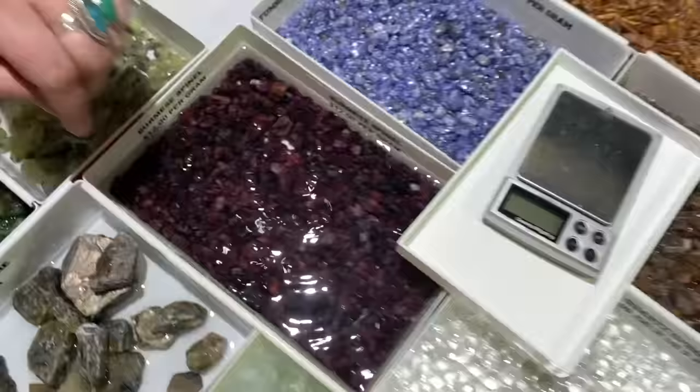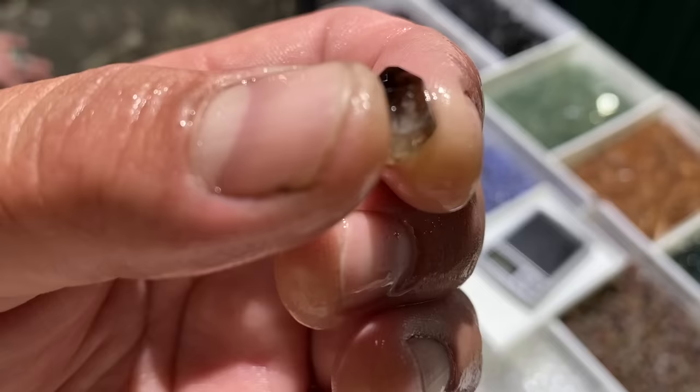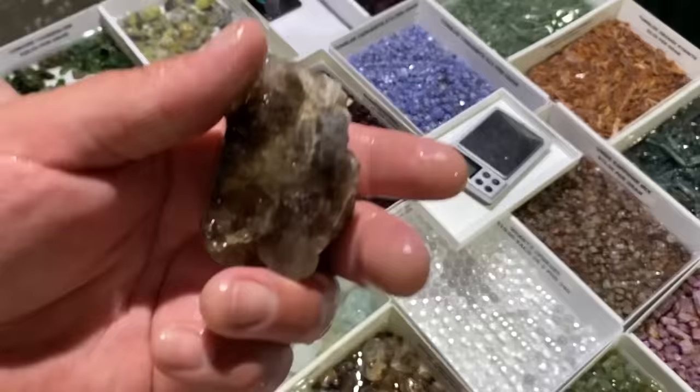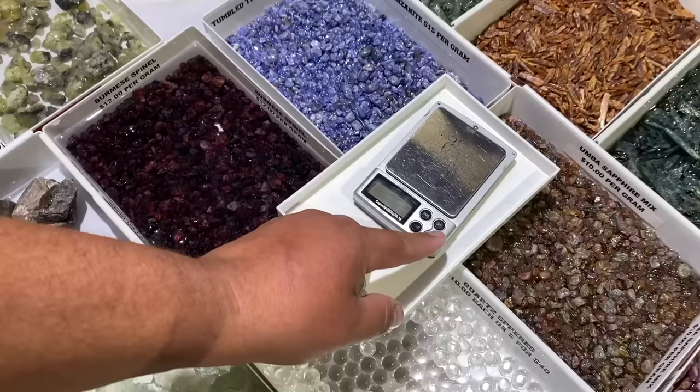Mondo smoky quartz? Never heard of it. I like that the zoning of the smoke is odd. I dig it. Dude, if I was in Rocket Power, my name would be Mondo. Etched aquamarines. I have quite a big one of these at home. I got it from the Grandma Gina estate.